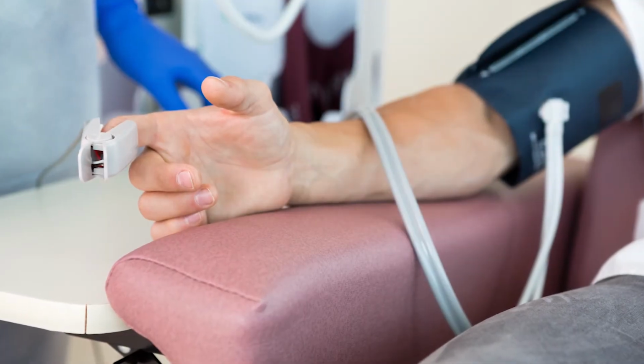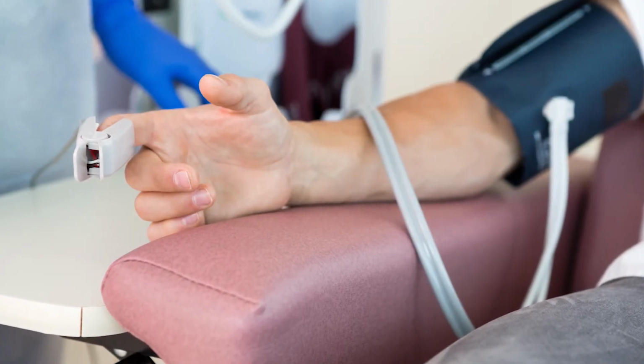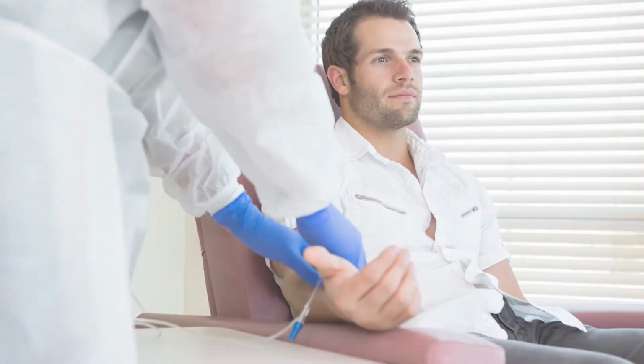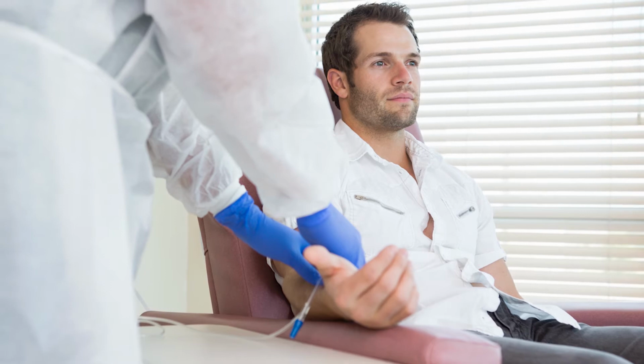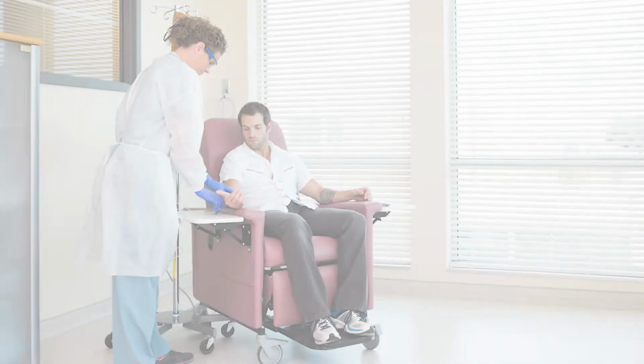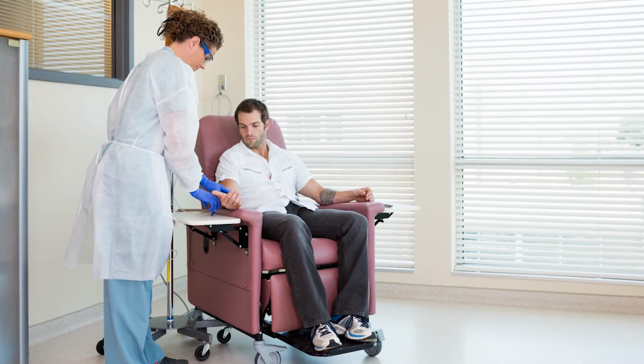Once you're settled into your chair, your nurse will check your vital signs like temperature, blood pressure, and pulse, and then they will insert a catheter into the vein. Usually that's in your hand or arm. Then the medication will begin.